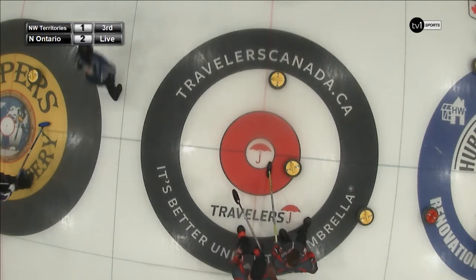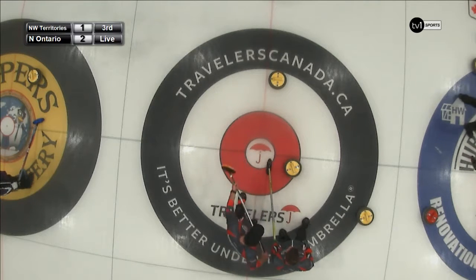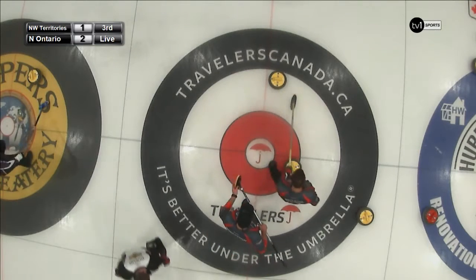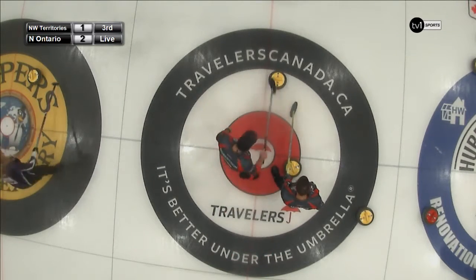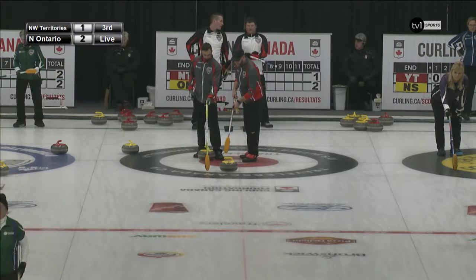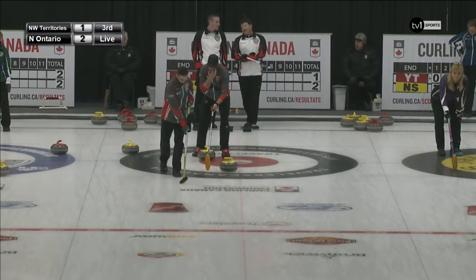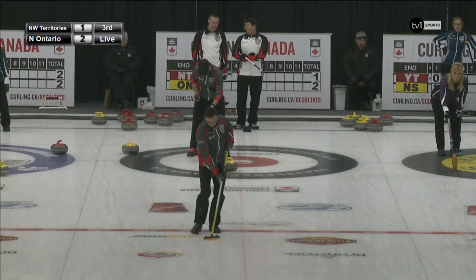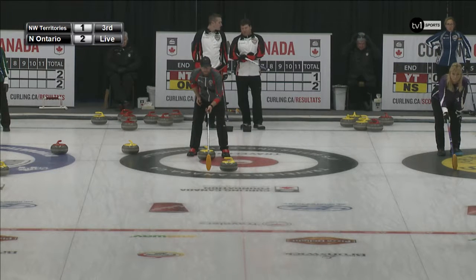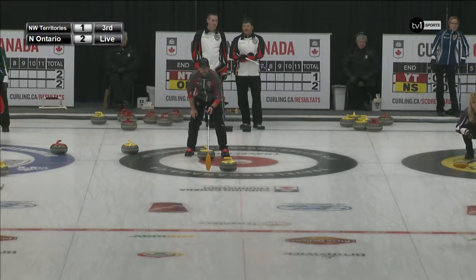And it looks like the choice that he's making is just to hit what he raised was shot rock. However, if he just comes after that shot rock and doesn't make it perfect, it could be allowing Ontario a big end here. So he is going after the top one. Top one, yeah. The double's there. Yeah, I thought he might try to freeze to the back one. Well, freeze perhaps, but he was indicating takeout. I think that would have been a little risky. Yeah.